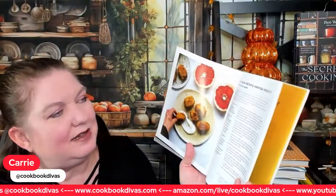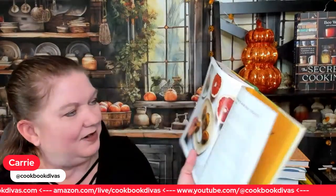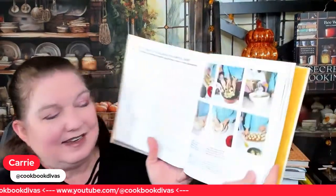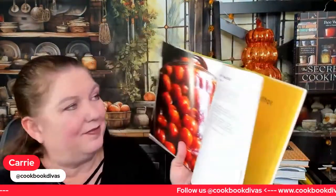Cauliflower potato harissa croquettes with grapefruit sour cream. What? I've never heard of such a thing. That's pretty cool. I like making croquettes. Here's Silesian dumplings and step-by-step photos how to make them. Fermented cherry tomatoes with red chili and lots of spices.